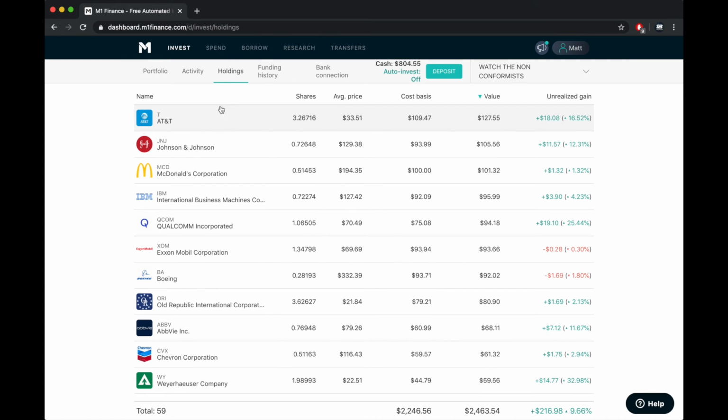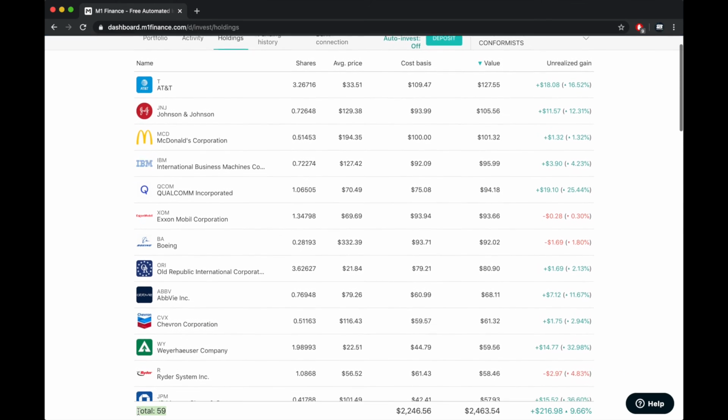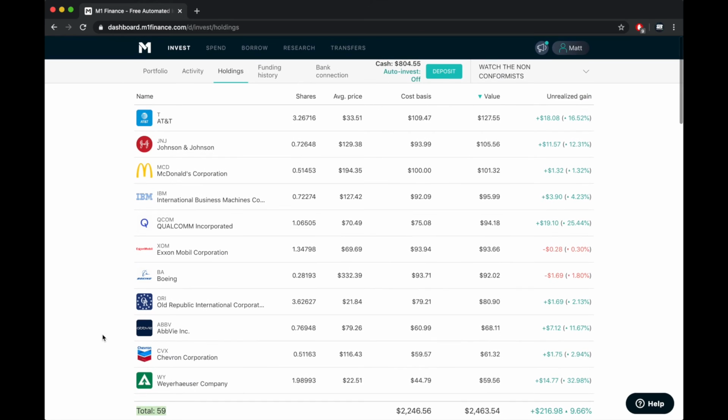Holdings, very self-explanatory. It's going to tell you the name of the company that you're holding, how many shares, what price is your average, what's your cost basis, and how much that's valued at, and the unrealized gain. I haven't sold any of my stuff, so it's all unrealized, not realized at the moment. Again, partial shares, very important. For example, here I'm holding 0.72648 of a share of J&J. Obviously, I could have just bought a couple of shares of it, but that would have maxed out almost my whole portfolio. I don't want to do that. Instead, it's better to diversify. Having this partial share ability is key. Again, you can see down here, I own a total of 59 companies or slices.